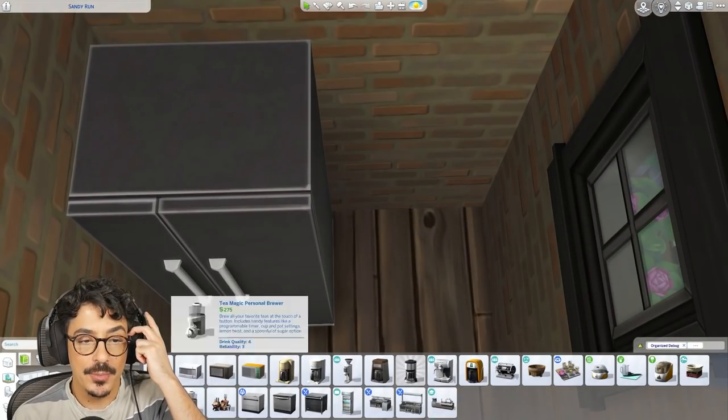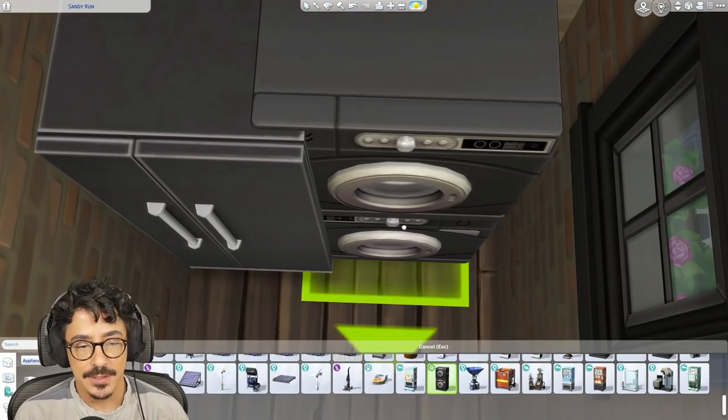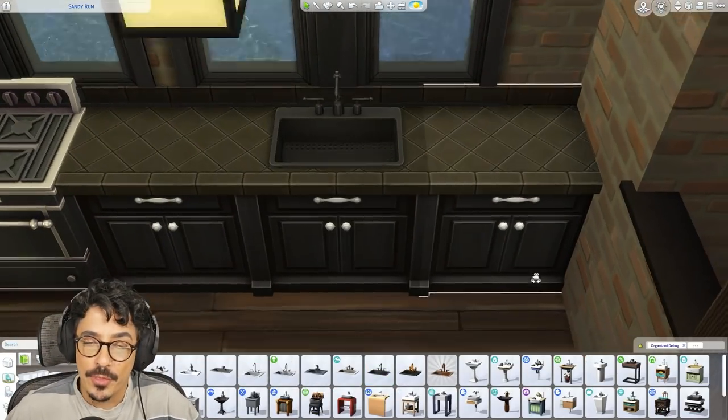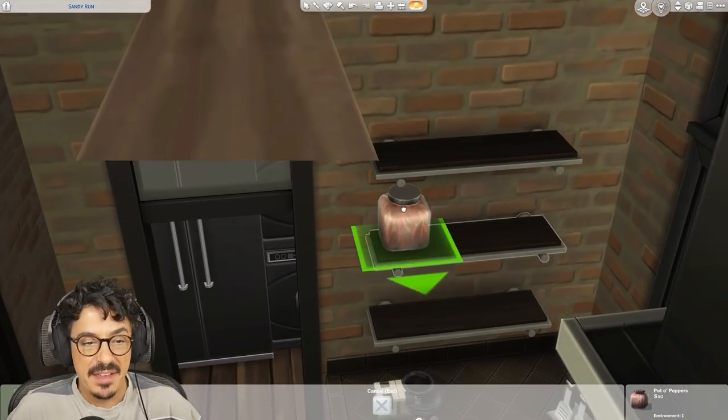And this is the little pantry where I do put a little utility in here as well by using the washer and dryer off to the side too. So they have got that moment too. Yes, lovely.